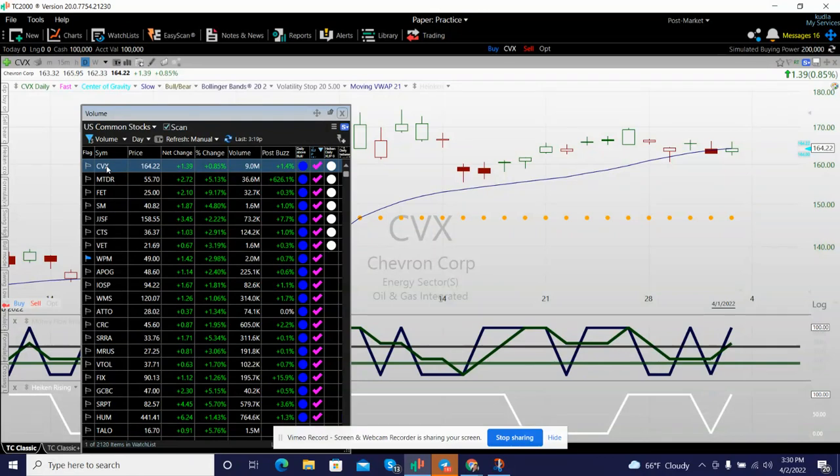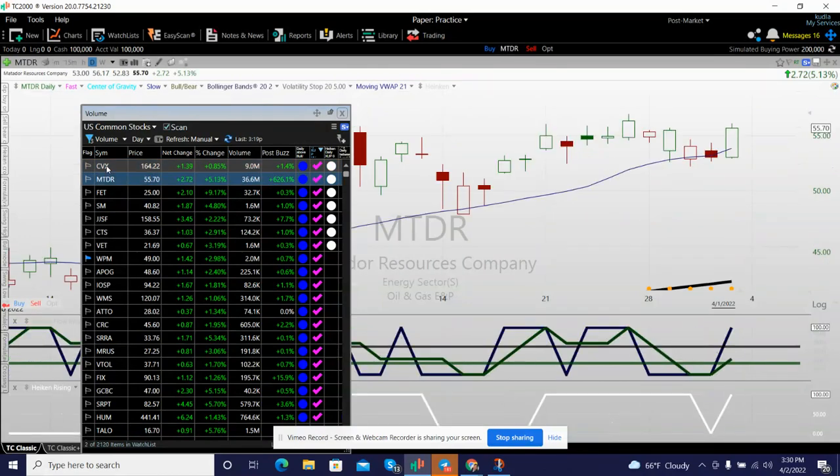So the first one is Chevron Corporation, CVX, energy play. A trade that those with Trade Genius will remember is Matador, MTDR. I think this is coming back for another opportunity. And this one is moving over its moving VWAP and its Heiken, and with money flow moving up. So nice push off of that. And it came back and tested the moving VWAP, which is even more exciting for me.